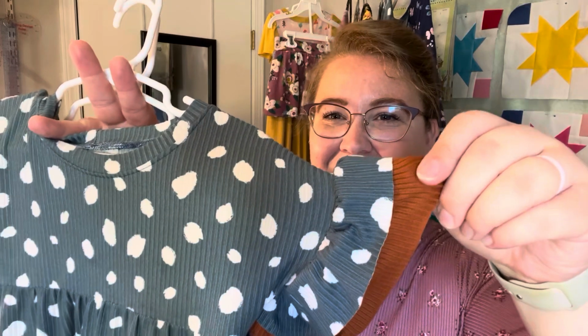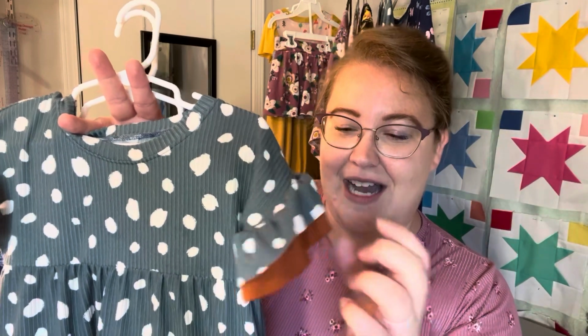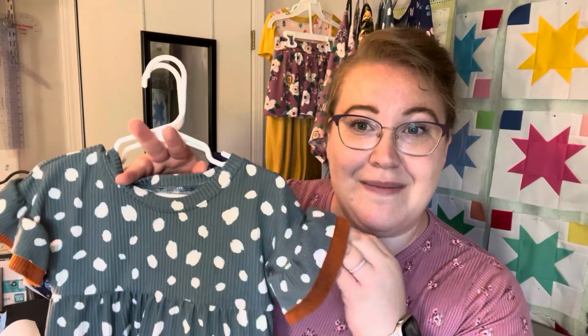Let me turn it the right way. There we go. You can see that there's a rust layer and then the dots layer, and what I did was I just cut these both out using the pattern piece, but for the dot piece I went ahead and cut off an extra 1/2 inch so that this rust piece would show outside of the dots. So I went ahead and sewed them on like normal. I gathered them into the sleeve and they look super cute. I love this little dress for Addie June.